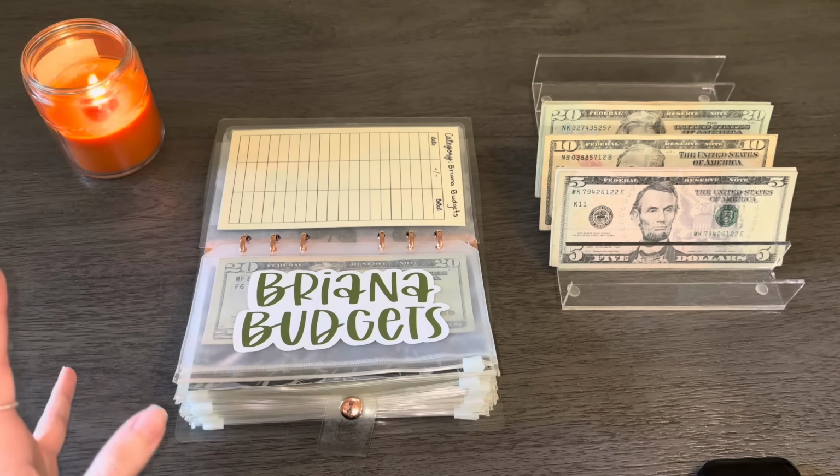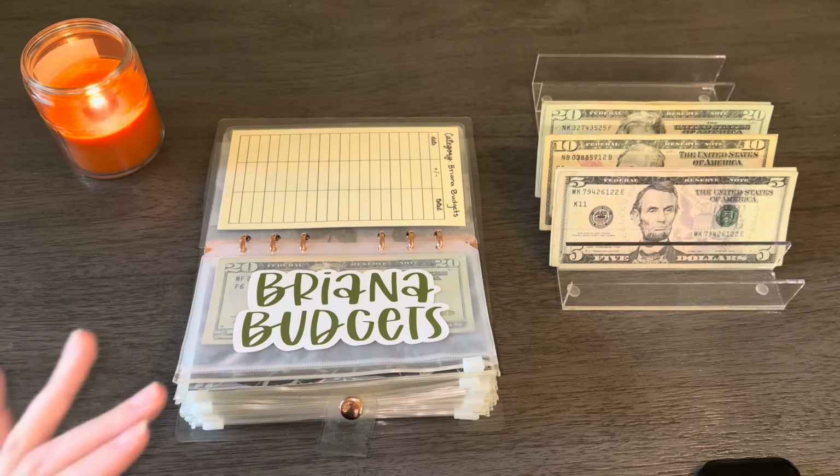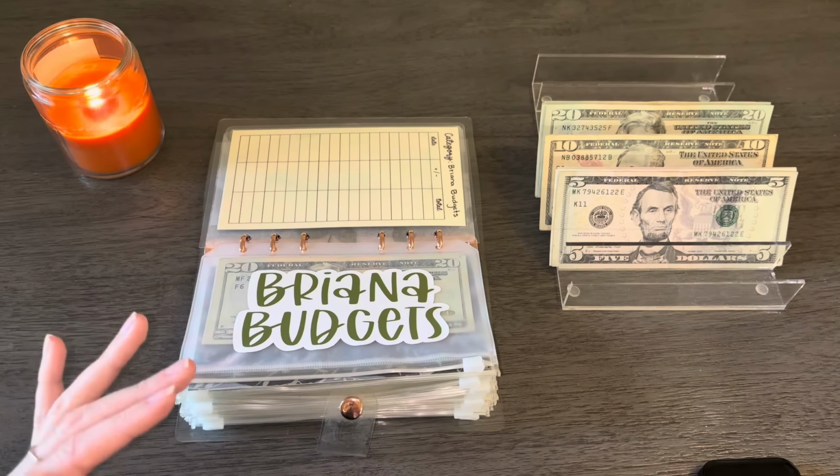So especially when I don't see my balance change hardly at all every month, it kind of gets to me a little bit, but I am paying extra toward that.